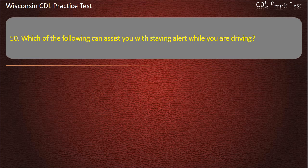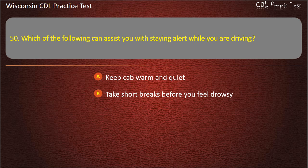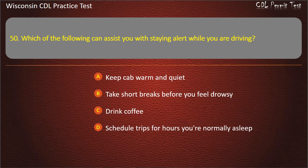Question 50. Which of the following can assist you with staying alert while you are driving? Keep cab warm and quiet. Take short breaks before you feel drowsy. Drink coffee. Schedule trips for hours you're normally asleep. Answer. Take short breaks before you feel drowsy.